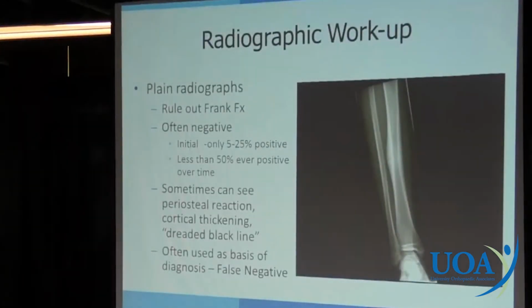Radiographic workups, plain radiographs we like to do to rule out frank fracture. And I know a lot of primary care people don't necessarily get the initial x-ray because the initial x-ray is going to be normal. The initial x-ray is only positive 5 to 25% of the time, and it's less than 50% positive in repeat serial x-rays over time.